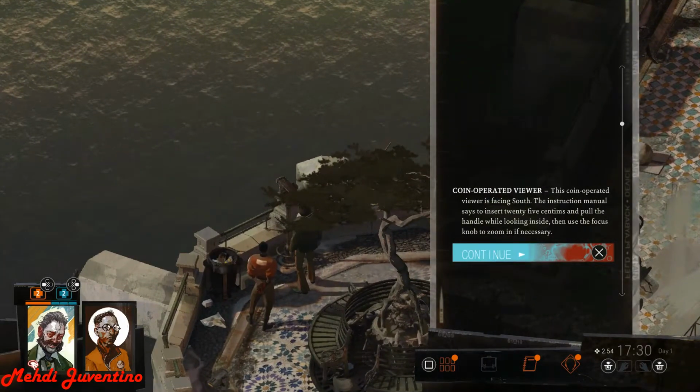This coin-operated viewer is facing south. The instruction manual says to insert 25 centimes and pull the handle while looking inside. Then use the focus knob to zoom in if necessary.